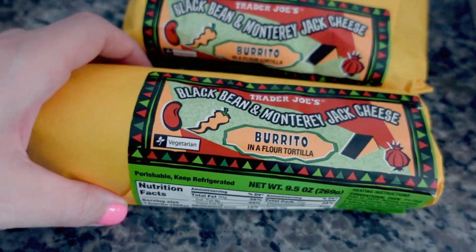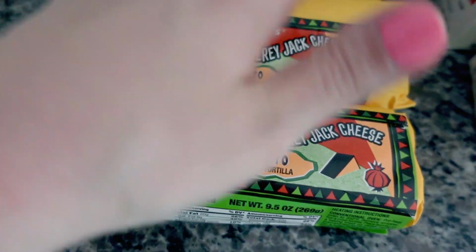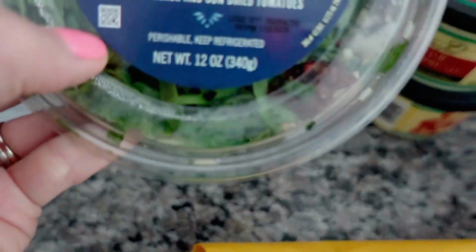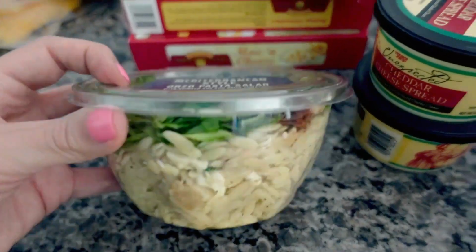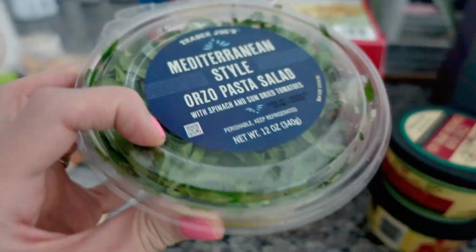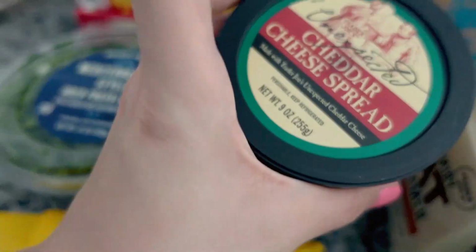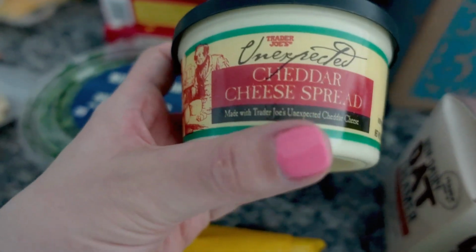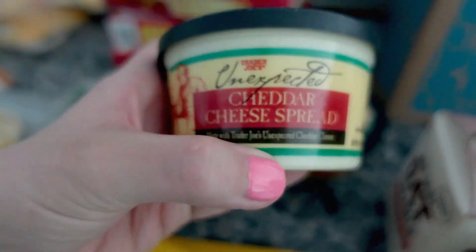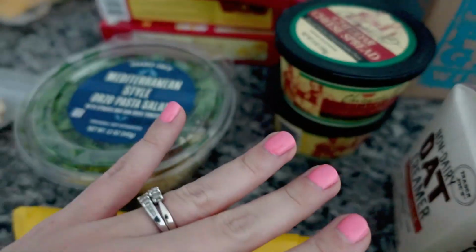Both my girls love these black bean and cheese burritos, so these are going to be their dinner tonight. I got this Mediterranean style orzo pasta with spinach and sun-dried tomatoes. I heard this was good, so I'll probably have that. And then I had to get 2 of my favorite cheese spreads. I love these so much. So honestly, this is probably what I'll eat for dinner tonight. So I got 2 of those, but those will last us.